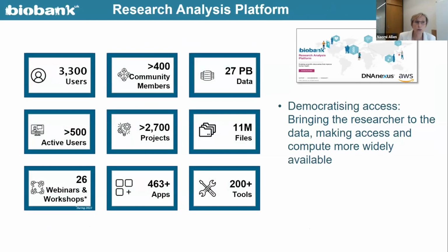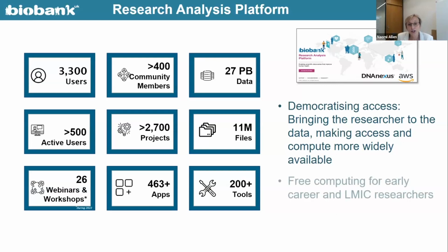And this is really starting to democratize access by bringing the research to the data rather than the other way around, and making it much easier for researchers from low and middle income countries, for example, and early career researchers to access the data who might not have that infrastructure in their own institutions. In addition, AWS have also provided free research credits for early career researchers and researchers from low and middle income countries. So effectively for these researchers, accessing the data on the cloud is free. And that's really helped to enable use of this type of big data for research purposes by these communities.